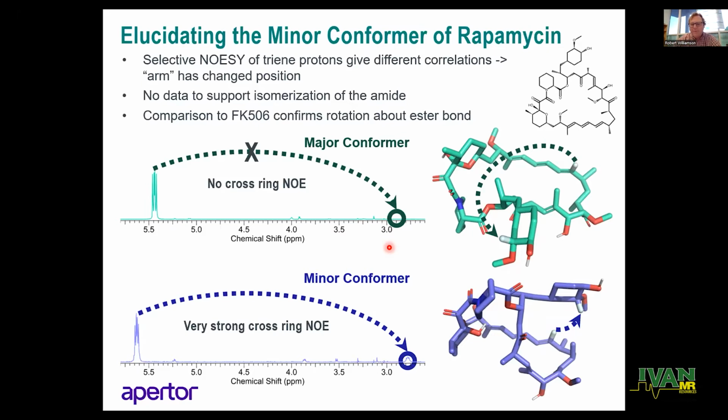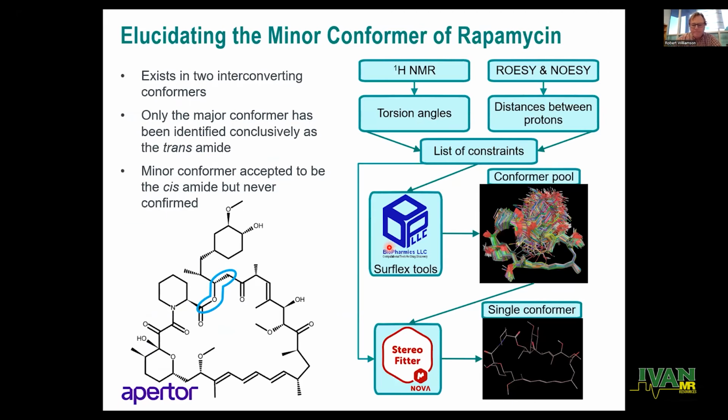But I thought it was a really nice illustration in that these studies can actually be quite a bit more complex than one might think at very first face value. And as you can see here, we just have the rotatable ester bond that contributes to this minor conformer. So if you get a chance to go to SMASH, definitely talk to Emily, and she'll tell you a lot more about this.